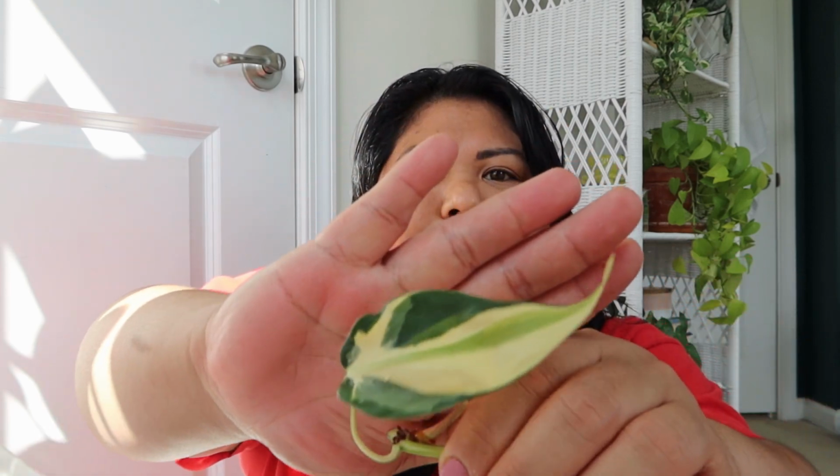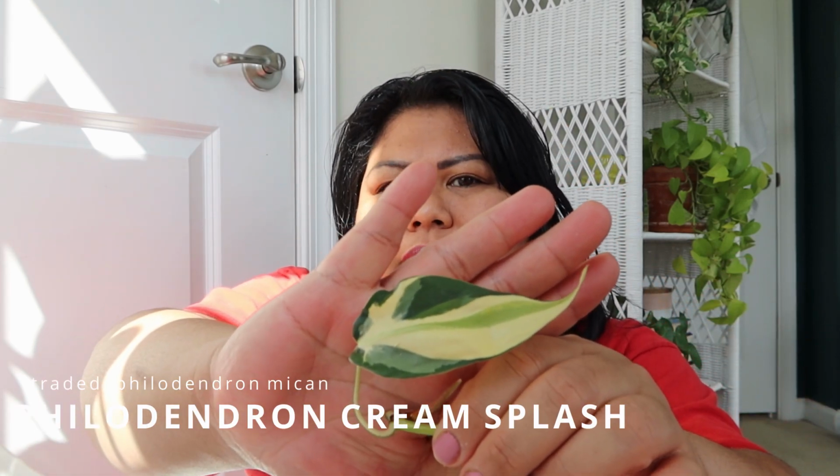But like I said, I only tried to swap for the plants that I really want, so I was really brutal about it, and I really tried to be restrained about it. But I did get plants that I've been wanting for a long time. And the next one that I got is only a single leaf cutting, but I've been wanting this for a while, and it is a Philodendron Cream Splash Silver Stripe.